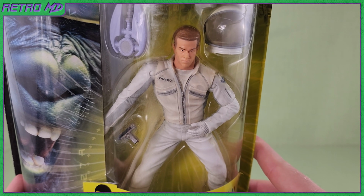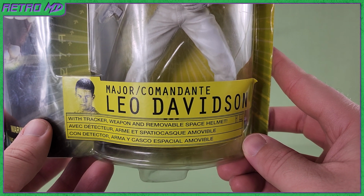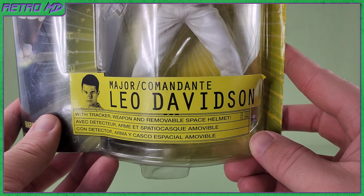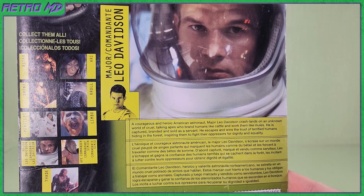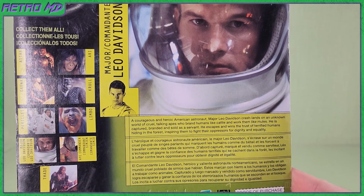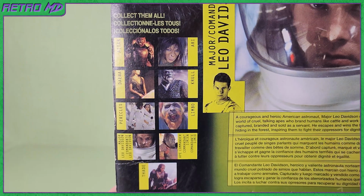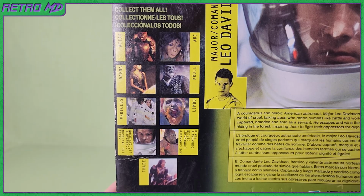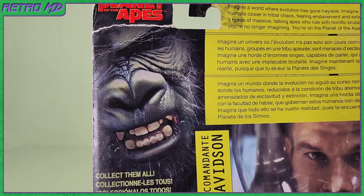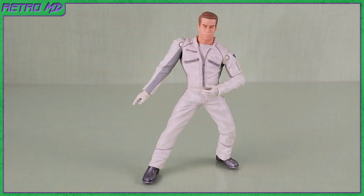Here you have the figure itself. Below is the character's name, as well as the included accessories the figure comes with. Turning around to the back, there is a movie still, as well as a little read-up of the character. Feel free to pause and read. To the side are all the other characters in this toy line. There are 9 in total. Yet another image of Atar. And finally another read-up.